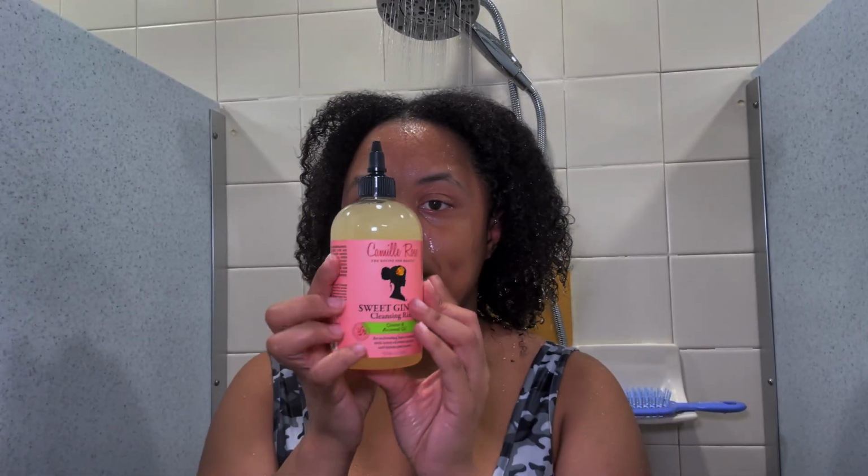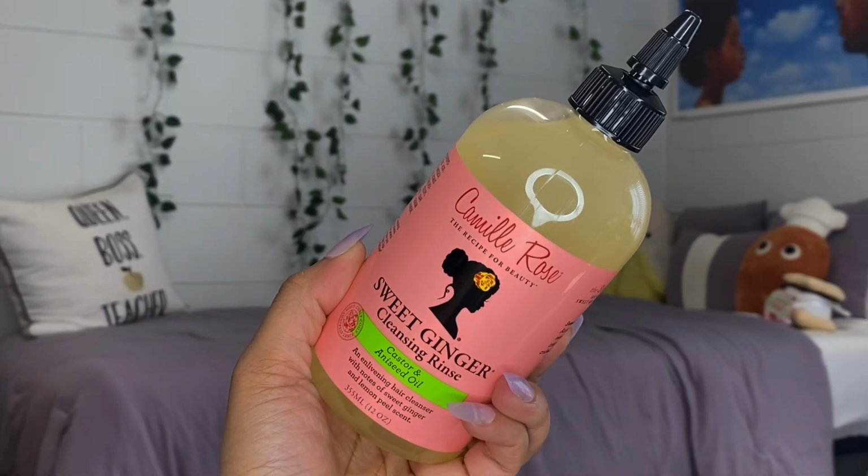Now after rinsing, this is what my hair looks like once I've rinsed all the product out. It's giving cleanse. It looks better, it feels better. So we're going to go straight into our first product, which is going to be the Camille Rose Sweet Ginger Cleansing Rinse that contains castor and aniseed oil. I think that's how you pronounce it.